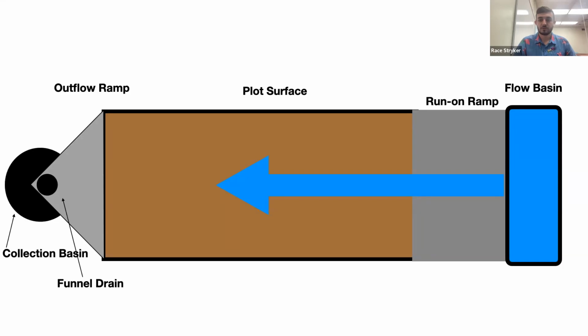The basic flume design looks like this. At the top of the flume, there is a tank that fills with water and overflows to generate sheet flow as it goes onto the run-on ramp. Then when that water enters the surface of the buffer strip, that's where most of the stuff that I'm testing takes place. And then I collected the resulting runoff and any sediment that was transported in it.